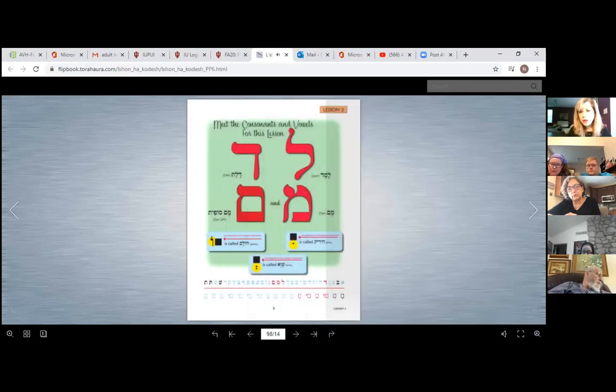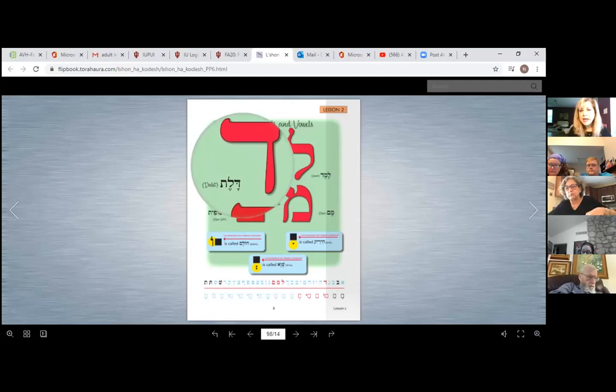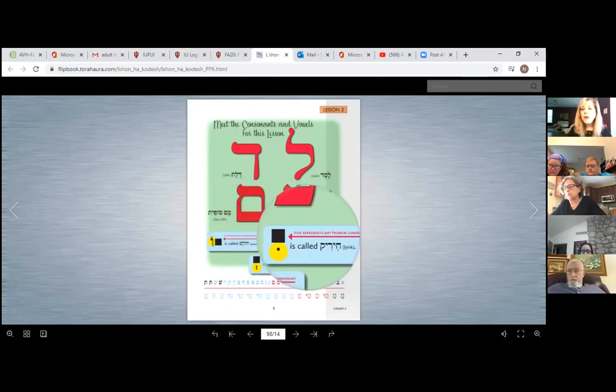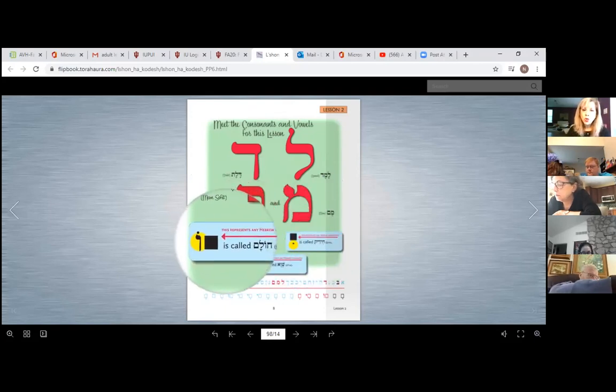Okay, so these are the letters we're going to deal with today. Lamed, L sound, Dalet, D sound, Mem, M sound. Final Mem is the M, but it's at the end. The vowel that we're learning today is called chirik, or it is the E sound. It's one dot. So one dot that comes under the letter is the E. And then we learn the vowel O. This is what the vowel O looks like.